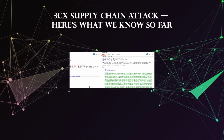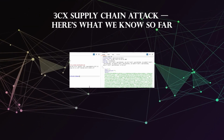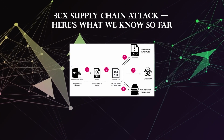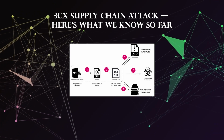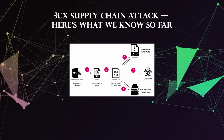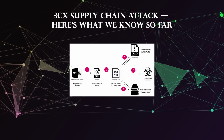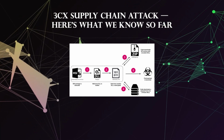In response to the attack, 3CX has updated its software and is making new MSI installers with a new certificate and a new build server. However, Google is currently prohibiting downloads of the MSI installer files through its Chrome web browser. 3CX is encouraging its customers to use the web app version instead. The scale of the attack is currently unknown, but 3CX is taking steps to address the issue and protect its customers.